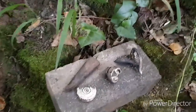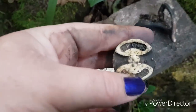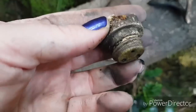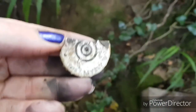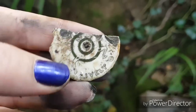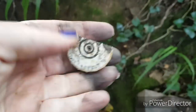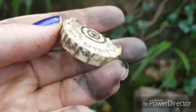So here's a few finds from under the bridge. A nice handle from something. Another one of these tops, a Lucas England sort of stopper. And then this looks like it might have been another one as well. It says the Lively. I'd love to know what it said on the top and what it was. Let me know if you think you can recognise that. Must have been a bottle top or something, mustn't it? Sorry, look at the state of my hands. This is proper mudlarking hands.